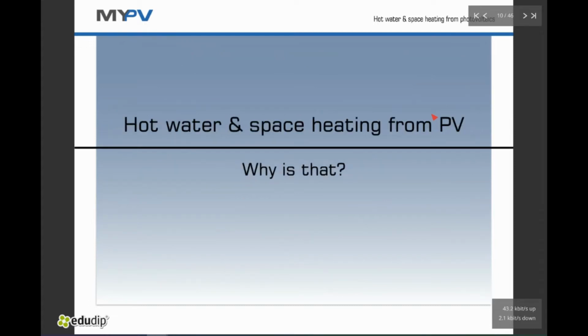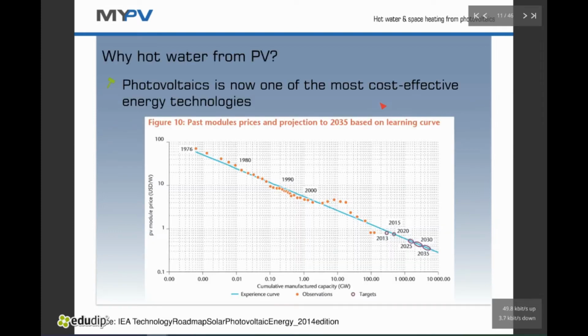Okay, and now to the actual power controllers, and this leads to a few other applications. Not only hot water heating, also electric space heating can now become PV ready due to our linear power control unit. And I want to start with the question, why does hot water heating and space heating become PV powered? And the answer is the base for all our inventions, also for the ELWA. PV panels have become so cheap, we can now also use this power for heating. So this was unthinkable a few years ago.